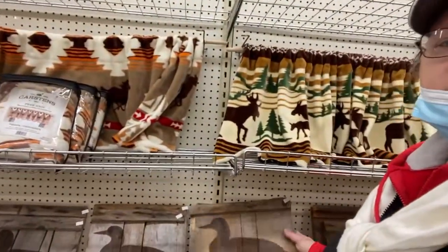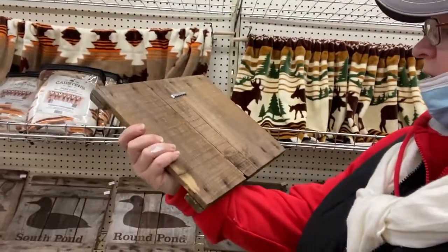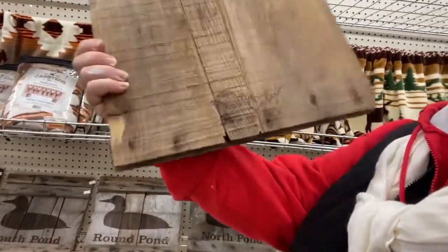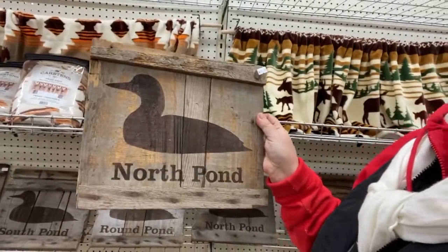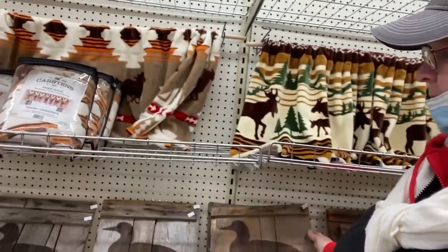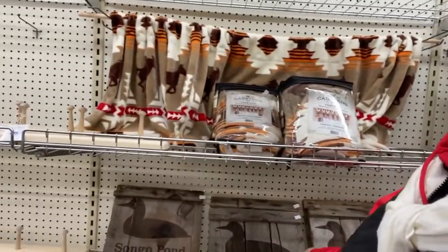These are the different ponds around here. It's made on weathered wood. Very cool. I don't believe these are made here though. They've got a stamp on the back, but those are pretty cool. That's a loon on there.